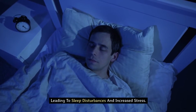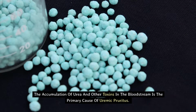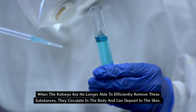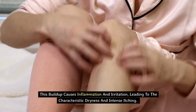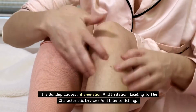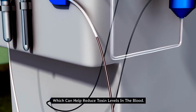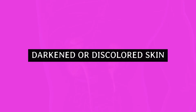disturbances and increased stress. The accumulation of urea and other toxins in the bloodstream is the primary cause of uremic pruritus. When the kidneys are no longer able to efficiently remove these substances, they circulate in the body and can deposit in the skin. This buildup causes inflammation and irritation, leading to the characteristic dryness and intense itching. Addressing this symptom requires managing the underlying CKD, potentially through treatments like dialysis, which can help reduce toxin levels in the blood. Darkened or discolored skin.